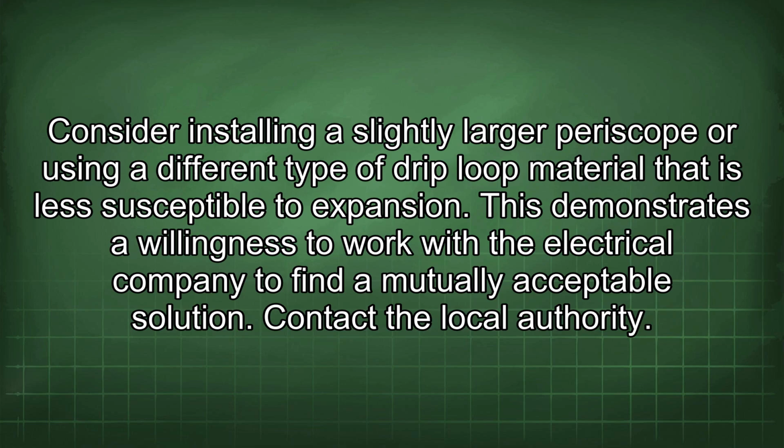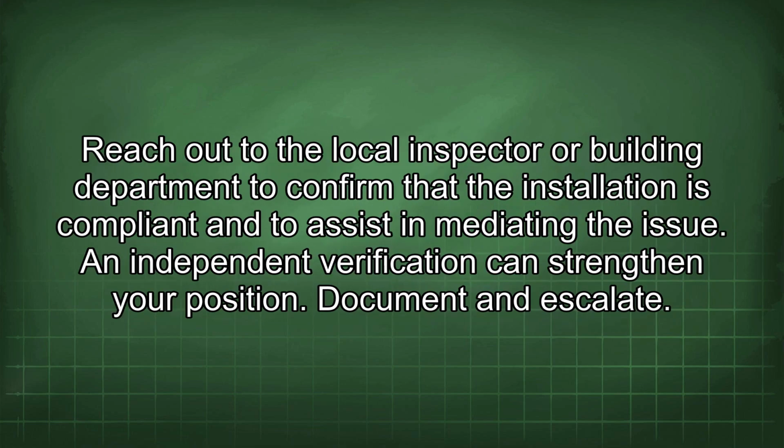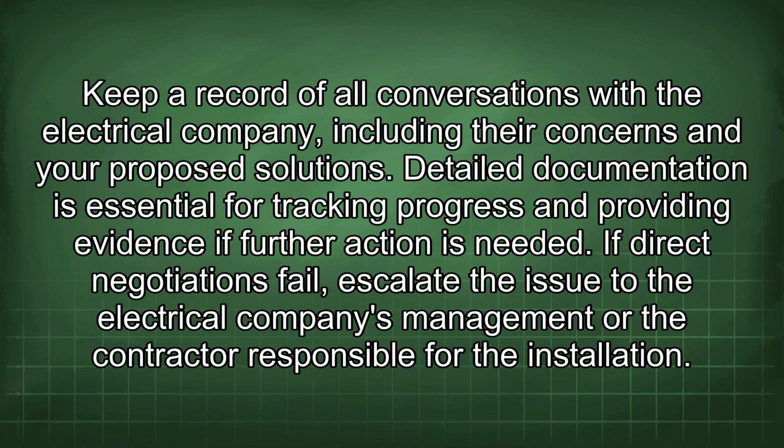Contact the local authority. Reach out to the local inspector or building department to confirm that the installation is compliant and to assist in mediating the issue. An independent verification can strengthen your position. Document and escalate. Keep a record of all conversations with the electrical company, including their concerns and your proposed solutions. Detailed documentation is essential for tracking progress and providing evidence if further action is needed.